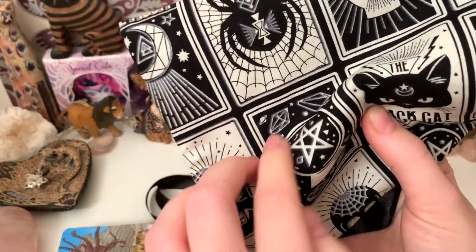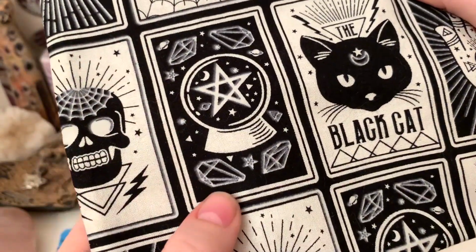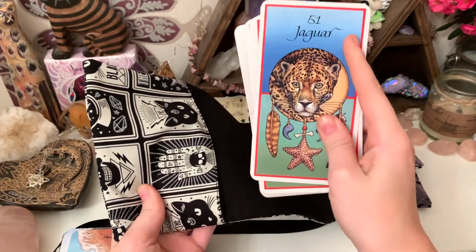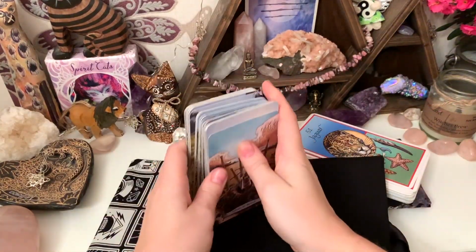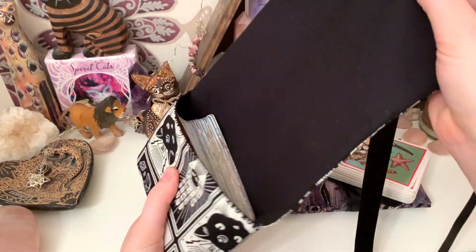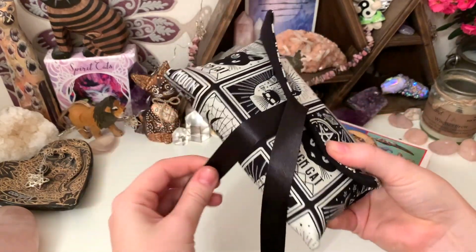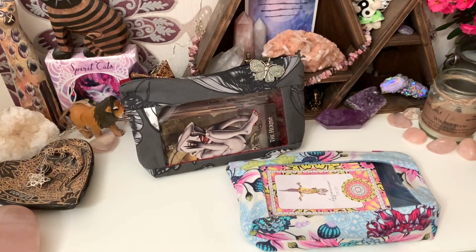This material has glow in the dark, so you can see these little silver kind of detailing, and really what I figured I would do is just give you an idea of sizing. For this one I've got my medicine cards in, but you can just as easily have a nice thick tarot deck in there as well, and then the wraps give you a lot of room to play with, if that makes sense, and then you can tie the ribbons any which way you want. Next up we have window bags, you guys.